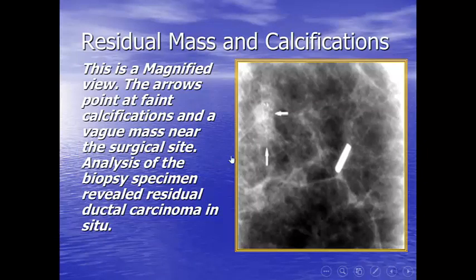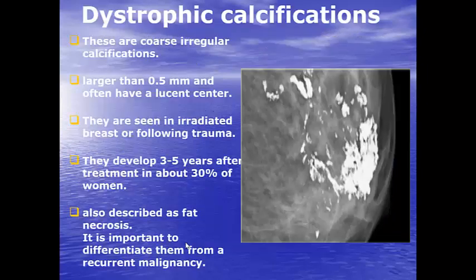Residual mass or calcification. Here it is away from the scar site, and this is faint calcifications, vague mass near the surgical site. Of course, this is in need of further assessment either by biopsy, MRI examination to detect if it's associated enhancing mass or not. So this case is suspicious, need further workup.